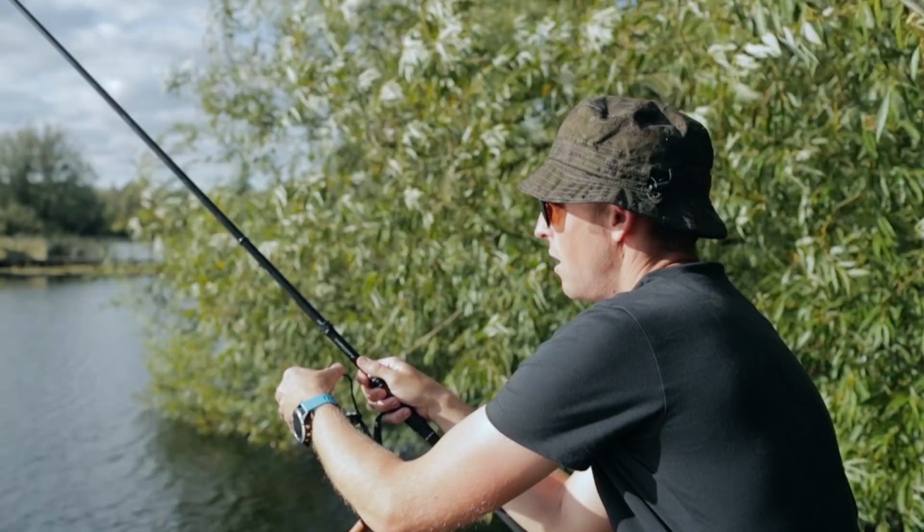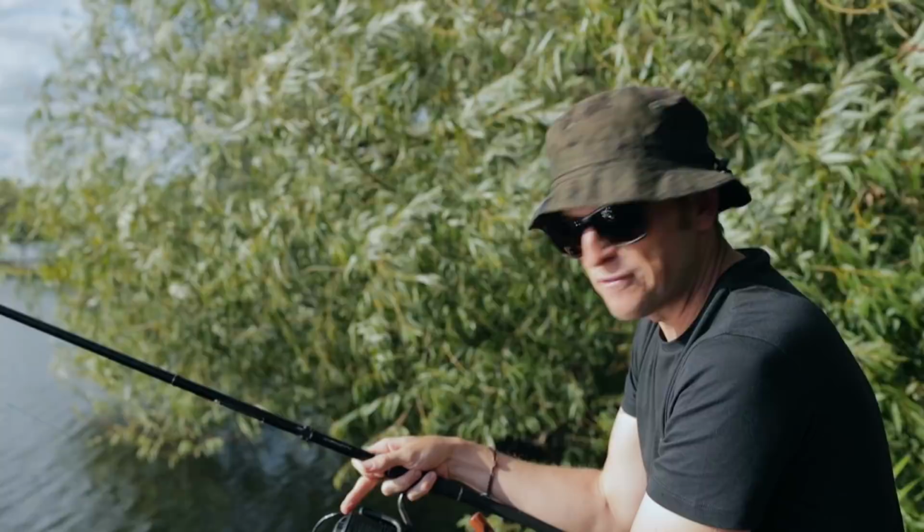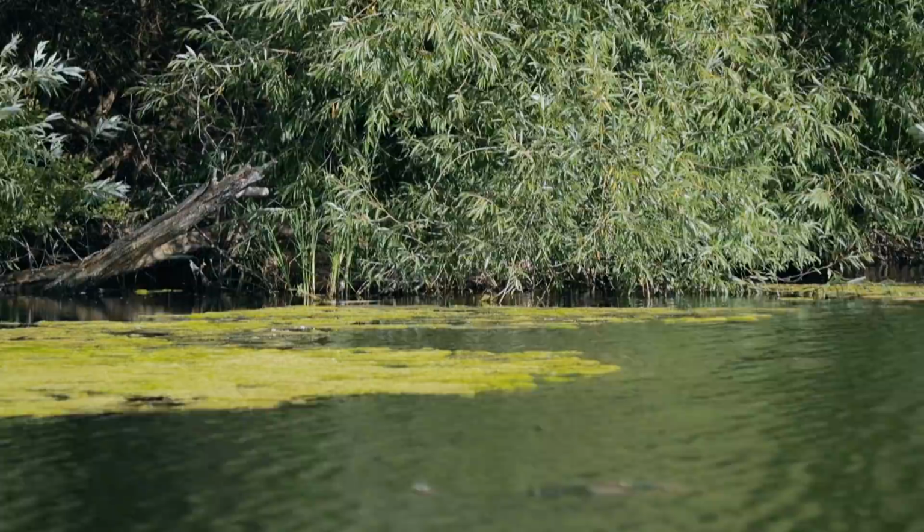Oh, ho, ho, ho, ho. When it goes in first time, you can't help but be pleased. So yeah, I had a rod down this margin last night. Nothing happened, no bleeps, no nothing, and there was quite a bit of activity out in front of me.